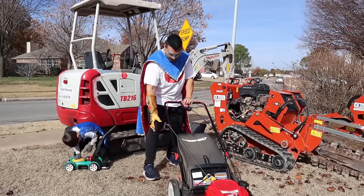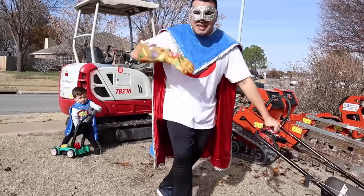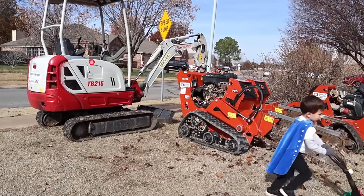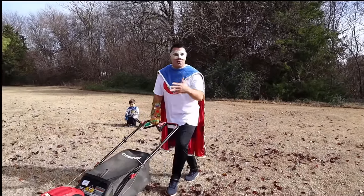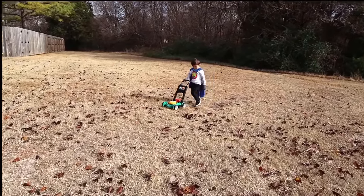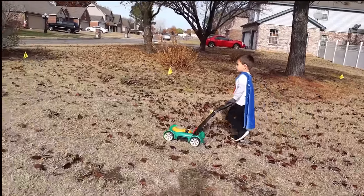My turn. Yahoo! Let's go, Super Kid. This grass needs to be cut. Whoa, this is a great red mower. And Super Kid has an awesome green mower. Cool. Hey, the grass is tall by the excavator. Let's go check it out.